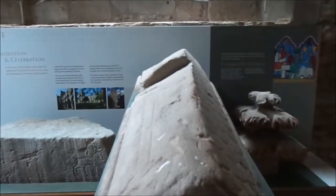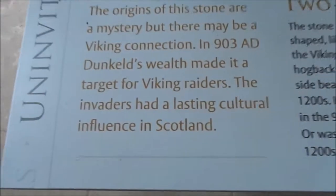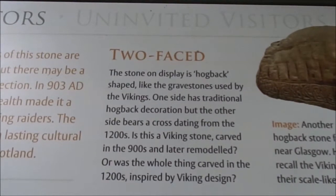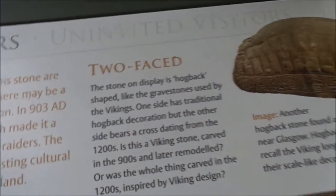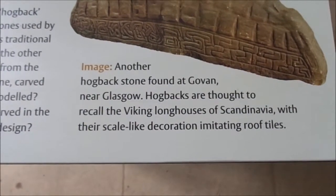The origins of this stone are a mystery, but there may be a Viking connection. In 903 AD, Dunkeld's wealth made it a target for Viking raiders. The invaders had a lasting cultural influence in Scotland. The stone on display is hogback shaped, like the gravestones used by the Vikings. One side has traditional hogback decoration, but the other side bears a cross dating from the 12th century. Is this a Viking stone carved in the 900s and later remodeled? Or was the whole thing carved in the 12th century inspired by Viking design? Another hogback stone found at Govan near Glasgow. Hogbacks are thought to recall the Viking longhouses of Scandinavia, with their scale-like decorations imitating roof tiles. A Viking stone.